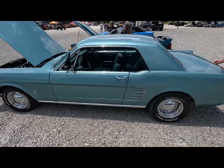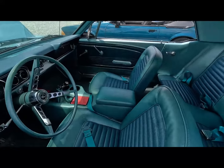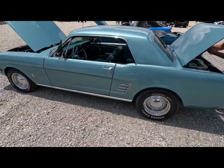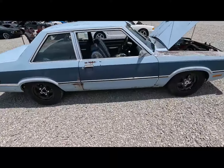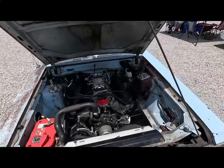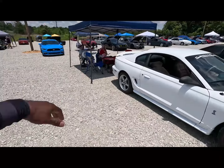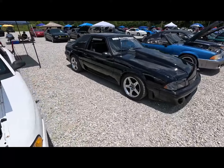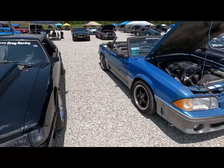Check out the interior. Matches the outside and everything. Nice. Looks like we got us a sleeper right here. All right, y'all. Definitely a lot of nice ones out here. Hear them racing in the background.